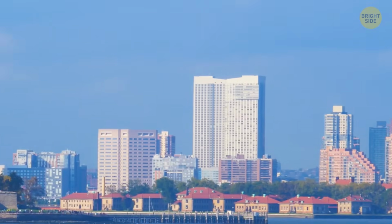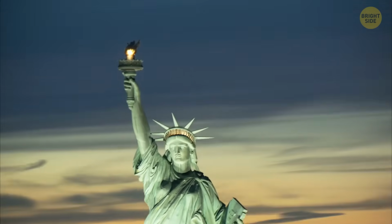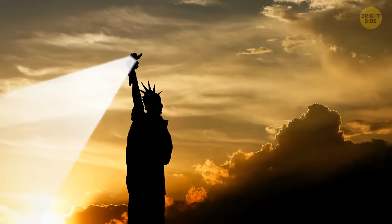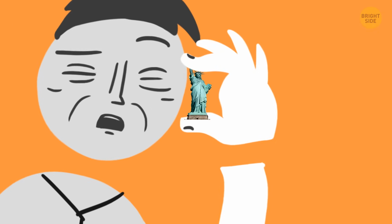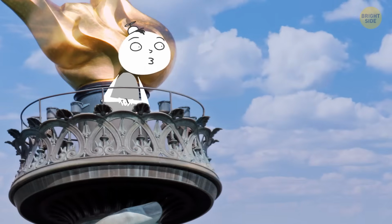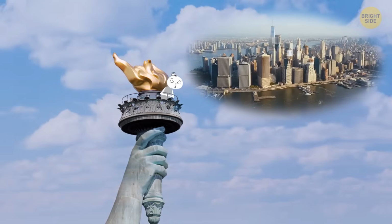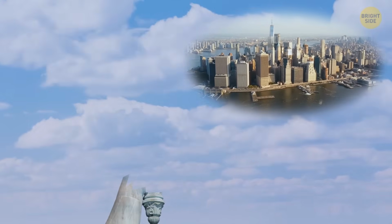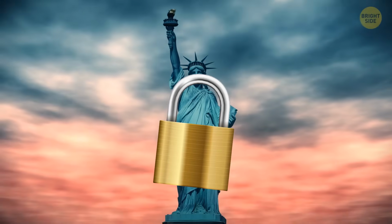One of the most recognizable figures in the world, the Statue of Liberty, for 16 years functioned as a fully operational lighthouse. However, the light was barely visible even from Manhattan. In 1901, it was eventually decommissioned as a lighthouse. Tourists could even visit the torch for a stunning view of the city. But an accident damaged the Statue of Liberty's torch in 1916, and it's been closed to the public ever since.